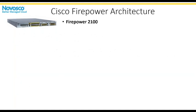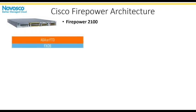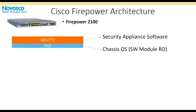Firepower is made up of two operating system components: the FXOS, and the security software that runs on top of the FXOS. For the 2100 series, this is merged into one operating system, where the FXOS is a read-only software component that runs within the system just for the purpose of interacting with the chassis interfaces and doing hardware troubleshooting, and troubleshooting along those lines.